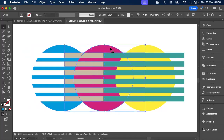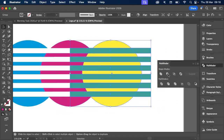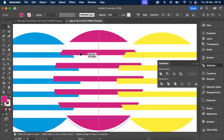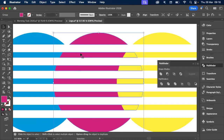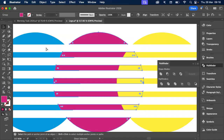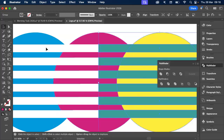I'll then select my next pink circle with its set of rectangles, Pathfinder, subtract. I'm doing all of this so that it stays in line. If there's even a slight movement of the shapes, it'll be very obvious when things aren't aligned, even when there's just a slight amount of an adjustment. So that's why before I went and pathfinded, I make sure that all of my things are next to each other in the good alignment that I need them to be at.